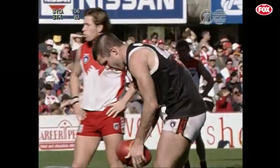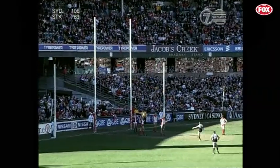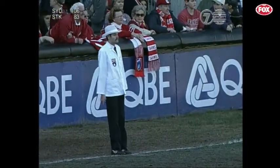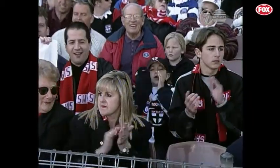Well, the bottom line is St Kilda can make their quarter with this kick. 10 metres out, Heatley. And he's kept them alive. Jason Heatley gets his 48th goal for the season.